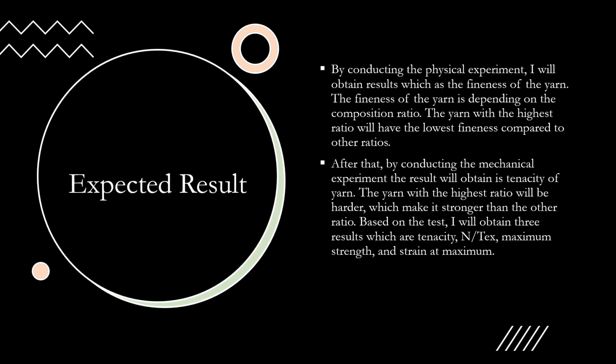In this chapter, the expected results referring to the objectives of this research, as mentioned earlier, will be discussed. Three different weight ratios will be used to conduct the experiment, which covers physical properties and mechanical properties. By conducting the physical experiment, I will obtain results such as the fineness of the yarn. The fineness of the yarn depends on the composition ratio. The yarn with the highest ratio will have the lowest fineness compared to the other ratios. After that, by conducting the mechanical experiment, I will obtain the tenacity of the yarn. And the yarn with the highest ratio will be harder, which makes it stronger than the other ratios.